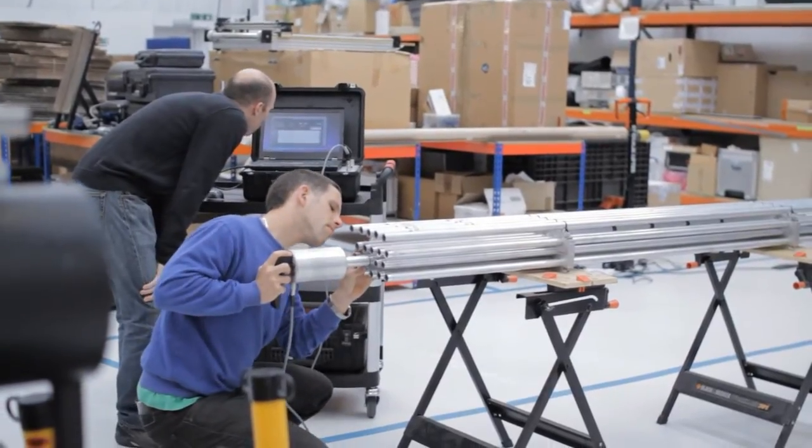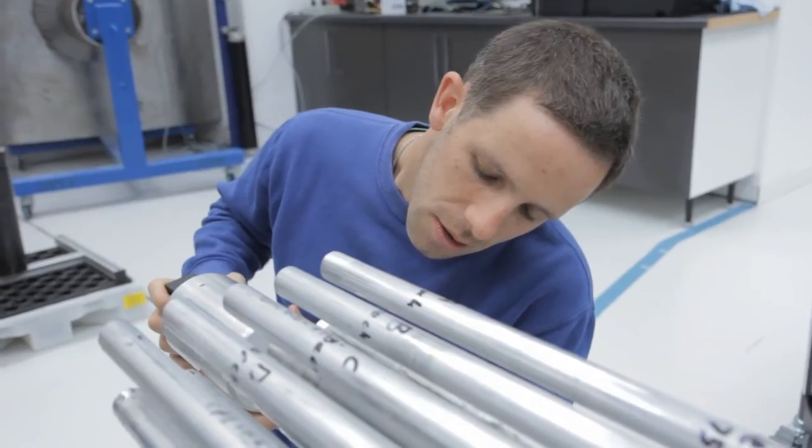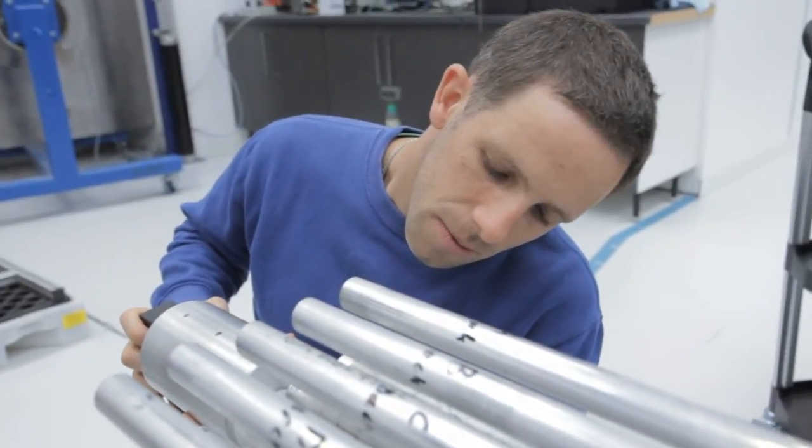EPSRC KTA funding provides a mechanism, and it's quite a simple mechanism for university academics to work with industry. And the benefit to the university is that firstly we get to see our research transferred into industry and real applications out of it. But it also allows us to better understand some of the problems that industry have.